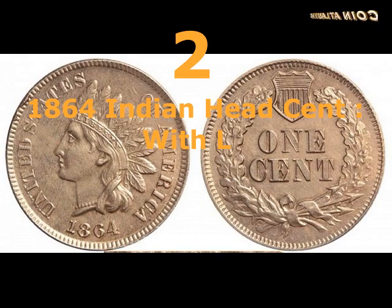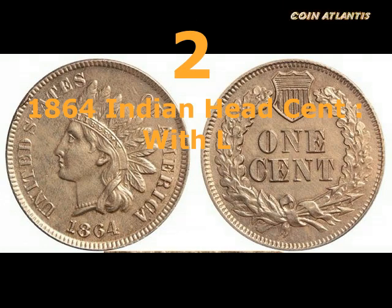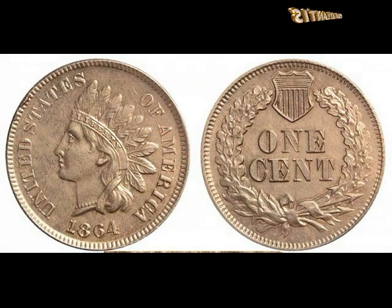Number 2. 1864 Indian Head Penny, with L. The year 1864 is yet another significant year for the Indian head pennies. Most coin collectors value this coin because of a noteworthy change that occurred in the year. Bronze, which is an alloy of copper and tin, replaced the heavier copper-nickel metal alloy that was used since the year 1859. While most Indian head cents from 1864 will have been made with bronze, the rarer versions are made of the older copper-nickel alloy.